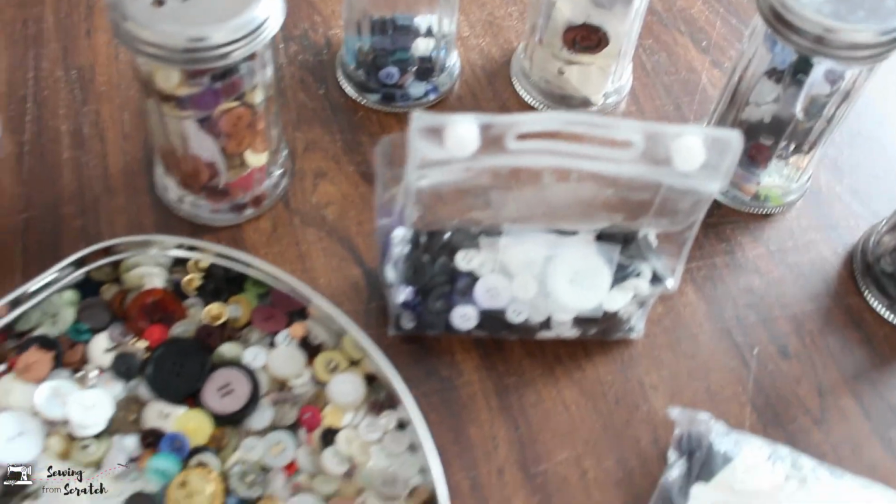So let's get started. First thing I think I'm going to do here is just get at it. The good news is I love organizing and sorting and decluttering and purging and all of that. So this is actually kind of fun for me, which brings me to my first question, which is about downsizing.